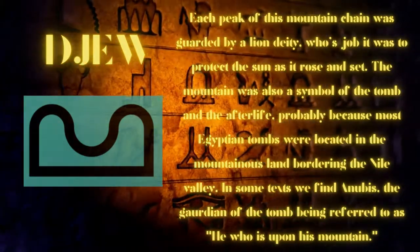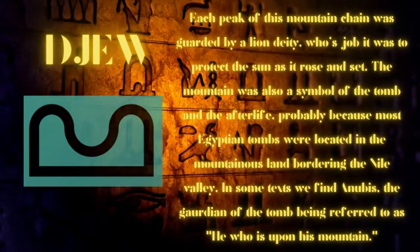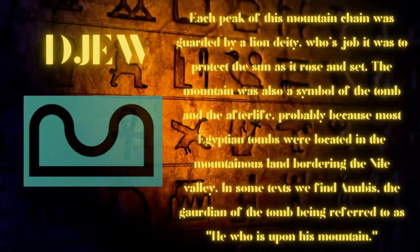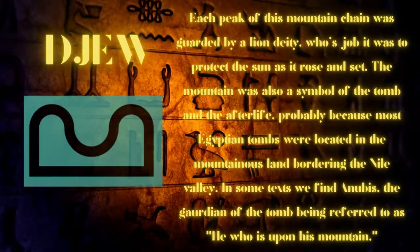Djew. Each peak of this mountain chain was guarded by a lion deity, whose job it was to protect the sun as it rose and set. The mountain was also a symbol of the tomb and the afterlife, probably because most Egyptian tombs were located in the mountainous land bordering the Nile Valley.